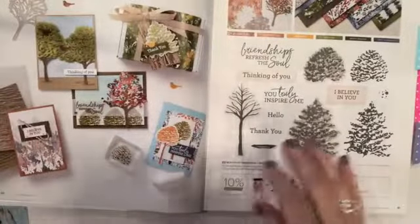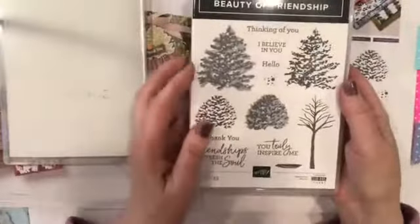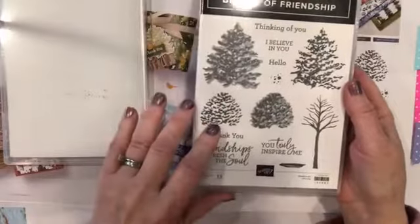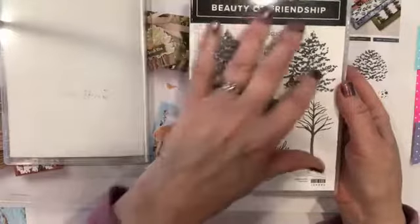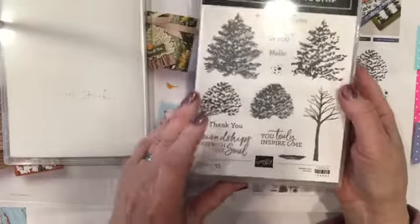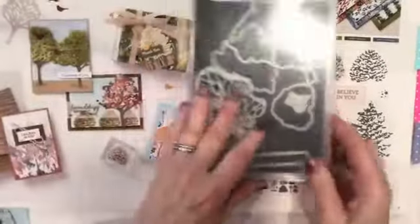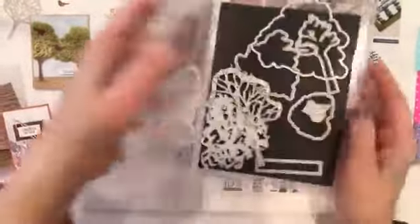And then I want to show you a few cards. Well, I'll show you the stamp set first. This is a stamp set. It has some really neat foliage stamps and a tree dot stamp. Some nice sentiments. I really love this. Friendship refreshes the soul. And the dies are cool.